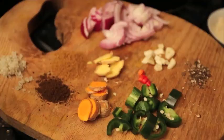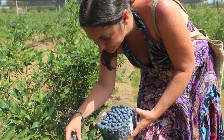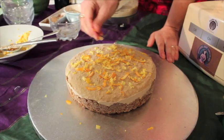Oh yeah, the healing power plants, oh yeah. The healing power plants, another one of my personal favourites, reishi mushrooms. The healing power plants, oh yeah.